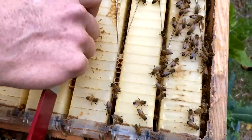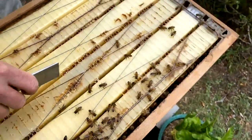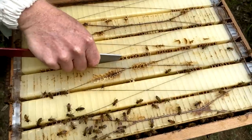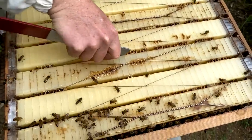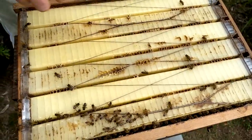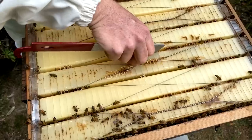is cut that away just with a chisel end. Now, because I'm pulling out this frame here, I'm going to slice along the other frame so that burr comb comes with it, because you don't want it staying there and dragging along the comb surface as you pull it out.